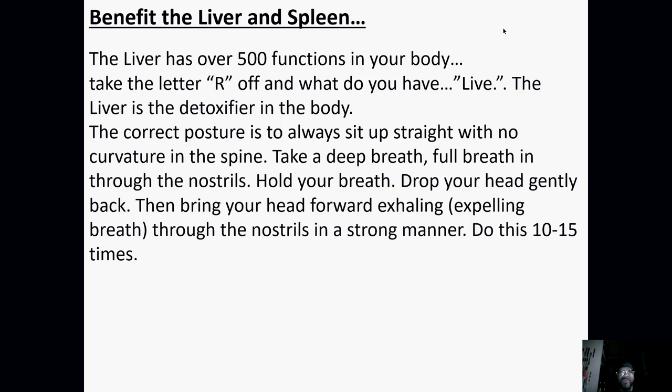You take R off of liver and you have the word live. So this is the important part, all right? The liver is... All right. So you want to be able to drop your head back. So like this, breathe in.